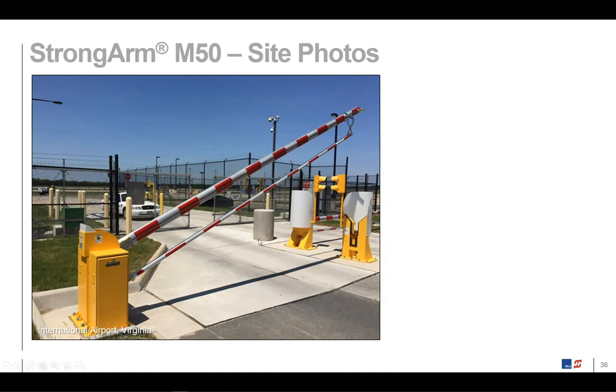But what we have here is, because both of these have the same main circuit board, the smart touch controller, and we have a way of combining two gate operators really easy in what we call dual gate systems. And the things we defined as dual gate systems, there's three of them. One would be a biparting gate. So let's say we had two slide or swing gates and they were biparting, right? They swung open together, right? So that's one.